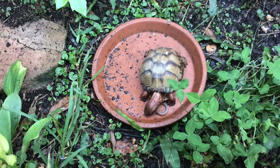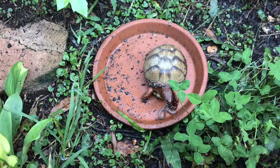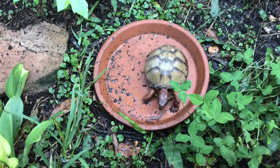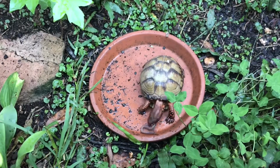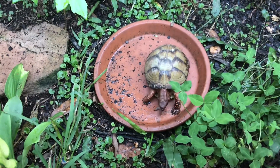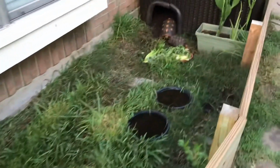I feed him a lot of snails. After it rains, my front porch has a little rocky area, and I can usually go pick up like 2 dozen snails, and he'll chow down on the snails. But I'm gonna let him finish this earthworm before I throw another one in there, because he'll forget about this one and go after the new one. And we'll walk over here and see if the bigs have made their way out a little bit.